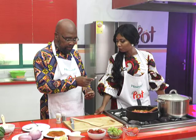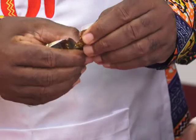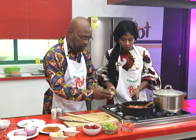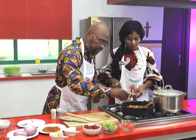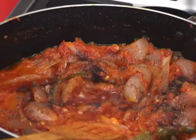So let me take this back. So we are adding our Remy mixed spices into our sauce. The sauce a la Henry. That is the special name that Dr. Henry has given to her sauce.